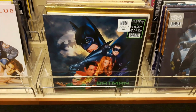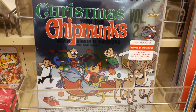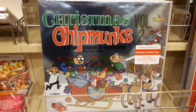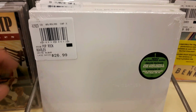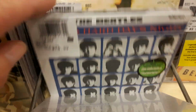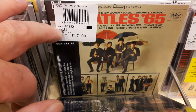Really? Who really is gonna buy this, huh? Christmas time is here again. No, this one's the 2009 version. This looks like the 2018 version. Okay. Ooh, there's an odd one.